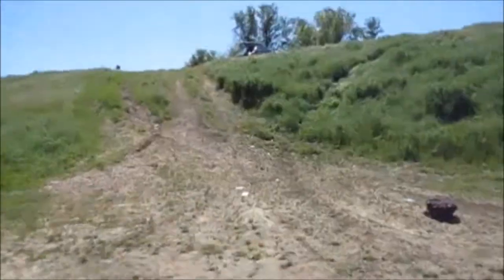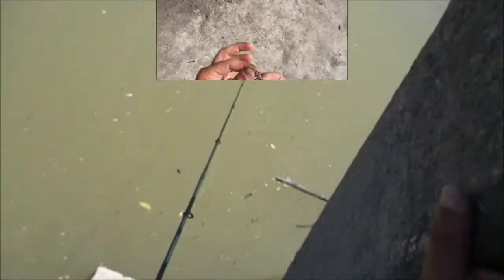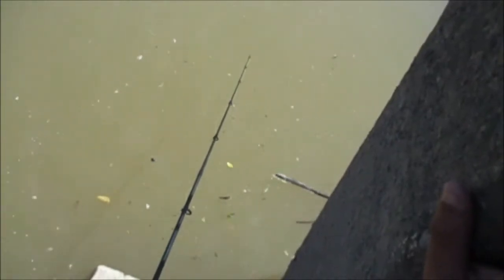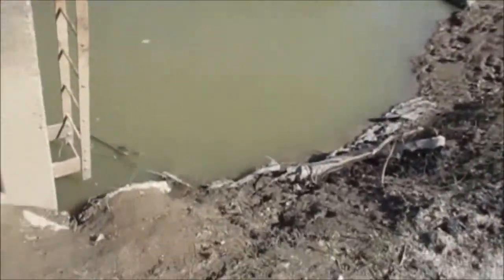Honey! You talk about scary. Sucks. Alright, bluegill guys. Another bluegill. There's some big fish in front of me though. I just gotta thin through some of these.